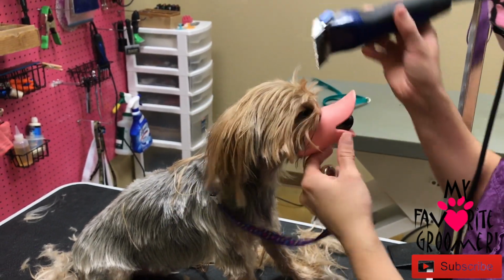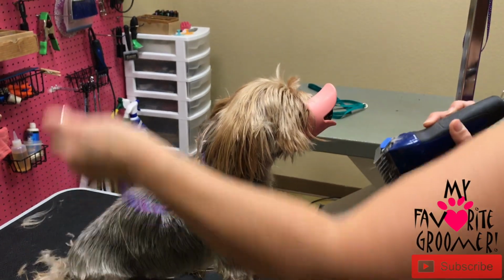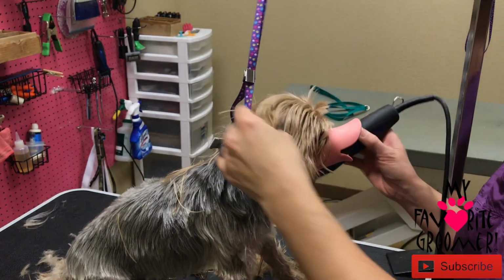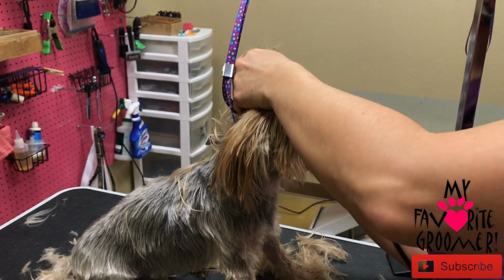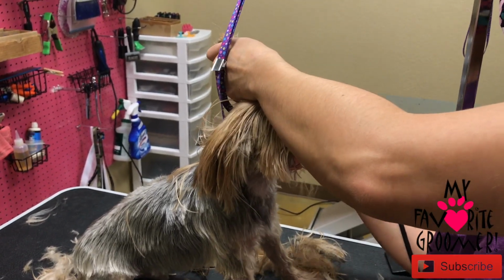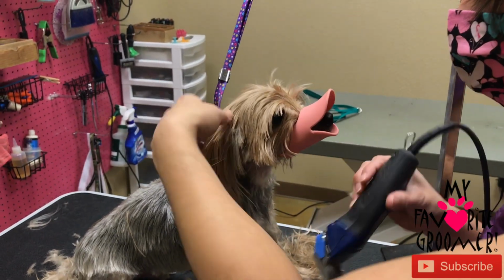This is all matted in there. I'll have to mess with that. I think I'm going to mess with that after the bath. We'll see. Take this muzzle off here in a few and try it. You've got too much hair. What's going on here, huh? Yeah, hi.